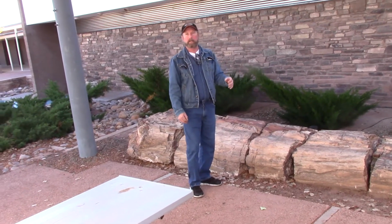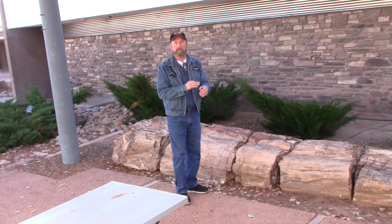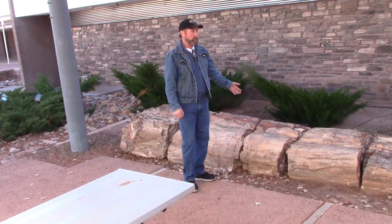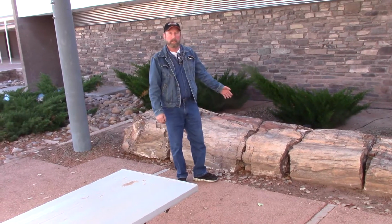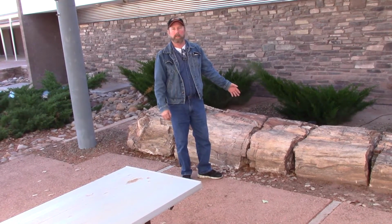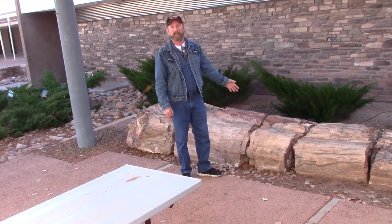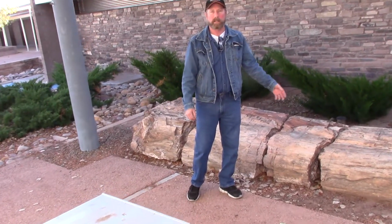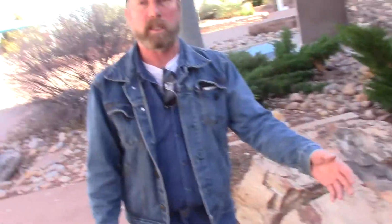And you can buy pieces that they cut into slabs, and it's polished and it's like glass. It takes wood and makes it into a substance that will never rot anymore. It's just rock hard, you know? Organic wood turning to a rock. Well, everybody's got their theories. Some people say this took millions and millions of years to do.